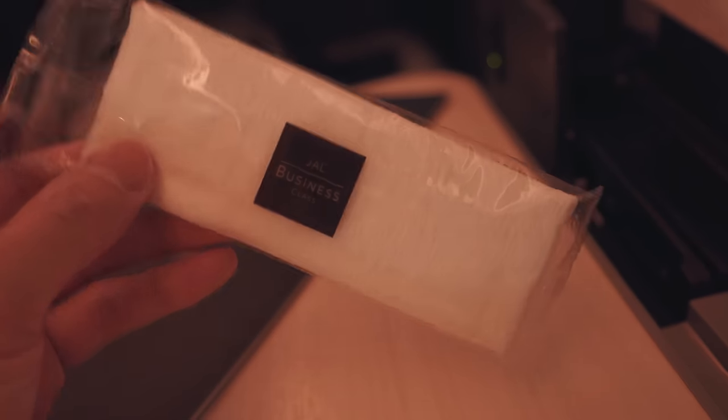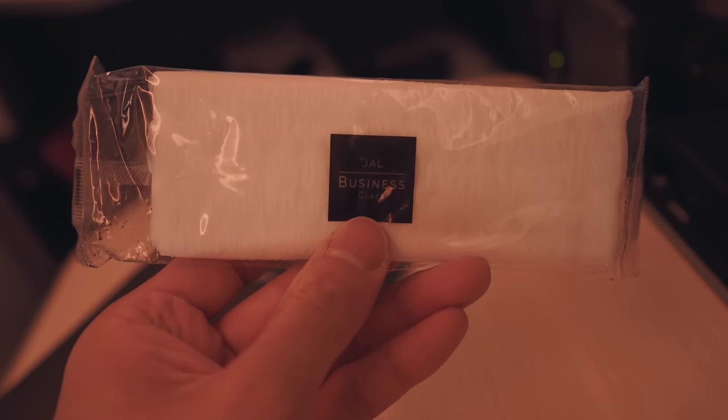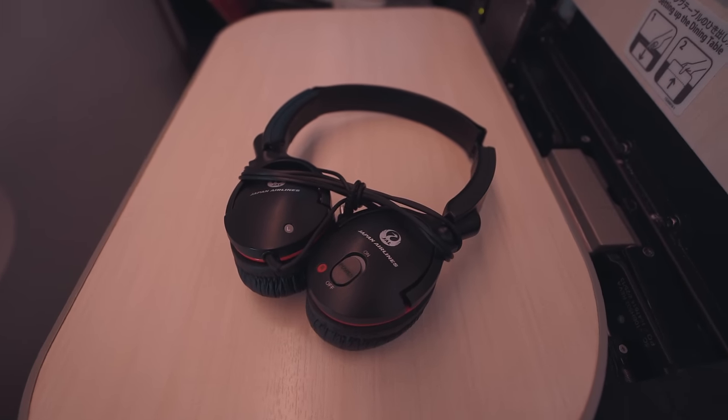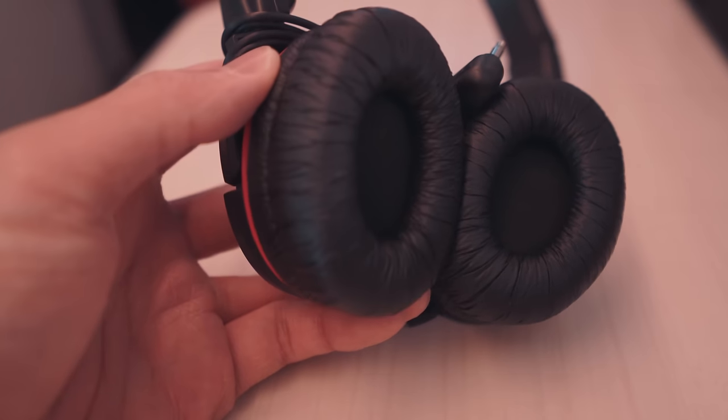As we reached cruising altitude, the crew began to prep for meal service. They handed out a package for the wet towel, as well as a cleansing wipe. Here are the noise-canceling headphones provided by JAL. Initially, they felt comfortable to wear, but I noticed after just an hour of wearing it while watching a movie, my ears began to hurt a bit.